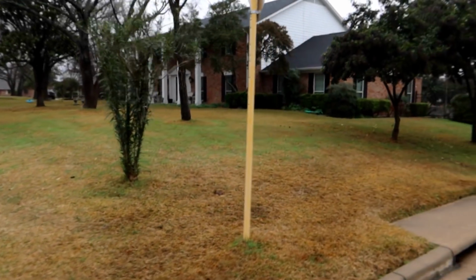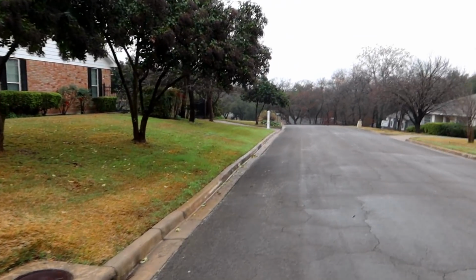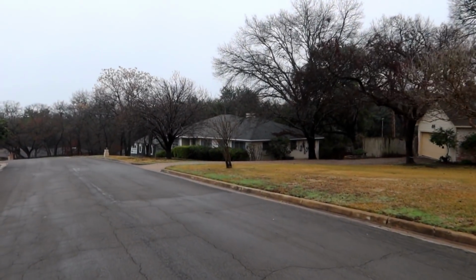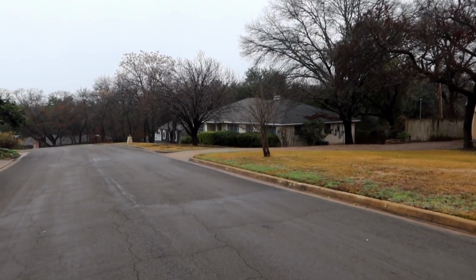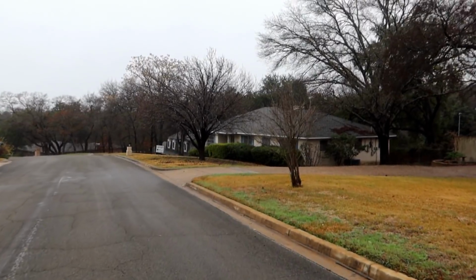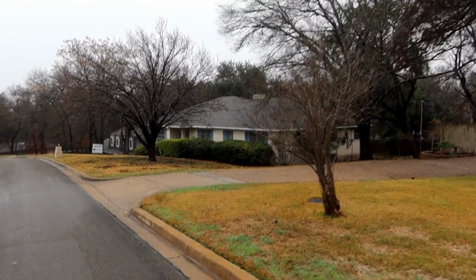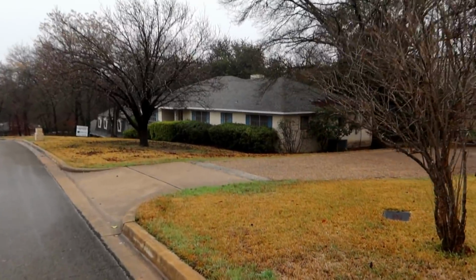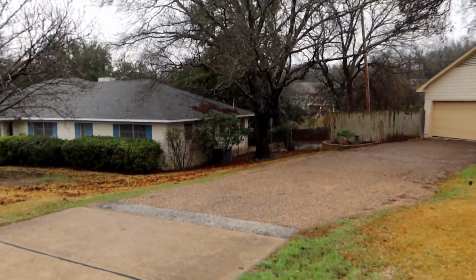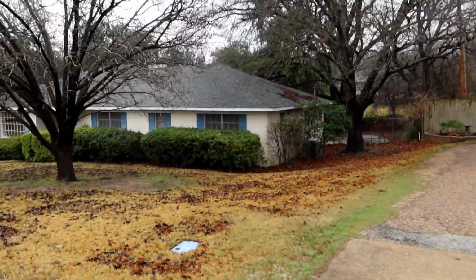Now this house is literally just a couple of blocks from where the other house was. It is significantly larger. It's this house right in front of me here. This one is 5 bedrooms, 3 bathrooms, about 4,000 square feet. It's on a pretty big chunk of land here. I really like the backyard. Looks like it's got a basketball hoop back there. Yeah, a lot of room to do stuff back here.